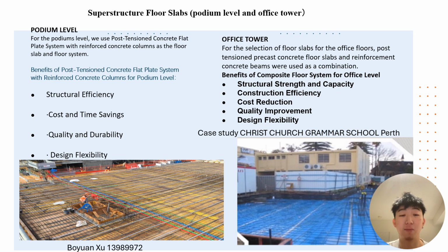Fast construction: precast components and post-tension allow for quicker construction time. Enhanced quality: post-tension minimizes cracking and enhances durability. Design flexibility accommodates the slight curves in the office tower design.